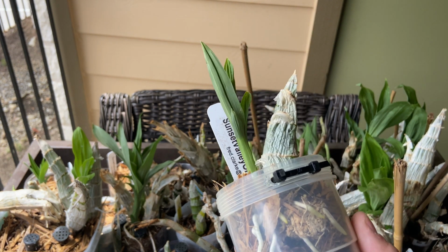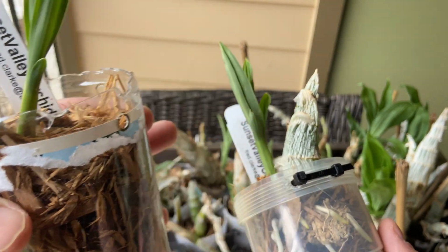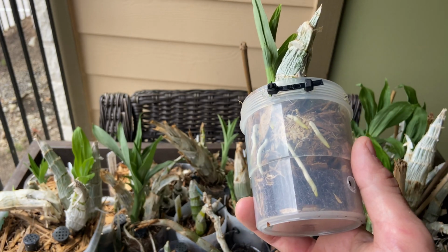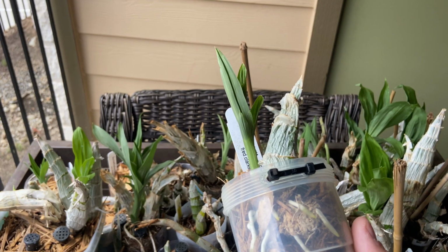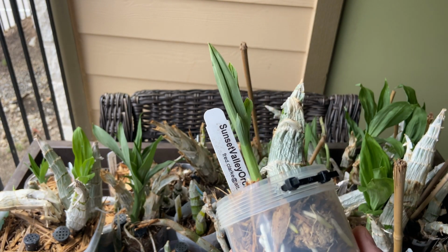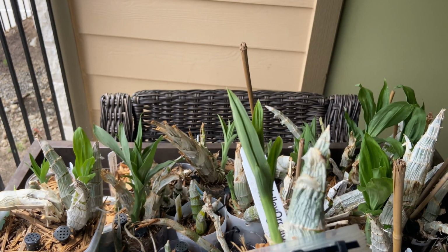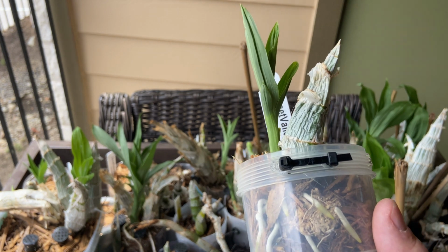But that's really key, is letting these new growths get as big as you can, letting these new roots elongate for as long as you can before letting the back bulb shrivel to the point where there's not enough food to really promote growth. So if you let it go too long, your whole plant will die. And I've done that several times before, so try not to do it anymore.